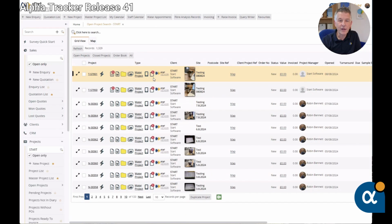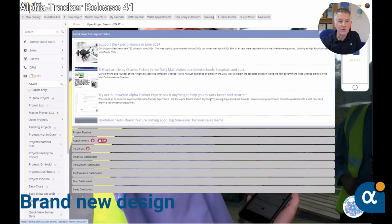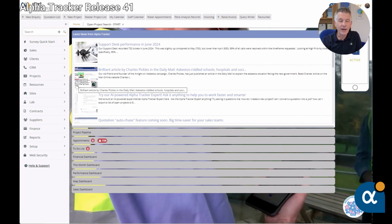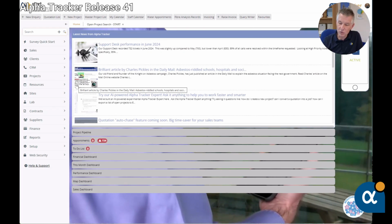Anyway, let's look at the new features. So let's start with a new look. There is a new look to the system. It's subtle, but it's there. So a lot of color changes, new icons, new button styles, lots of new little features to make it easier to use the software and make it more appealing. So that's the first one.